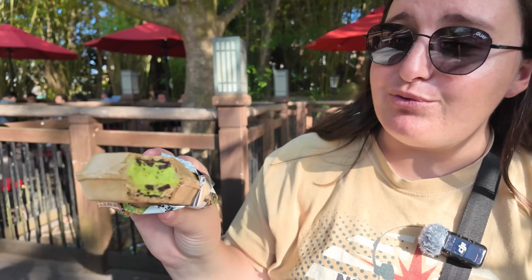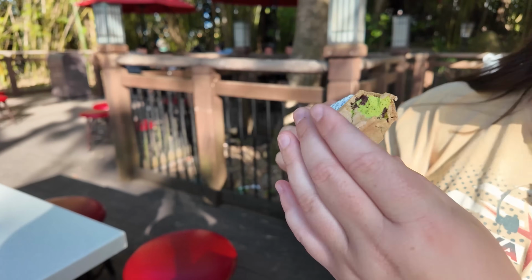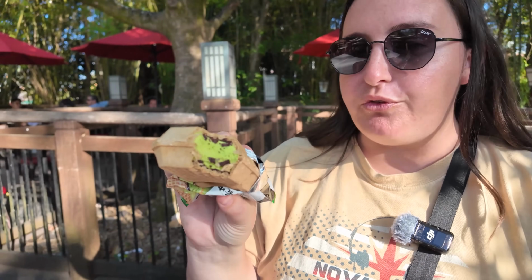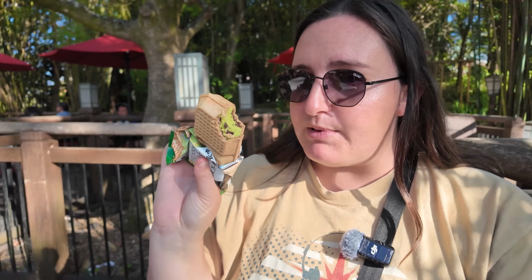I was right. A little bit of chocolate in there is really nice. The matcha ice cream has a nice flavor. The wafers are a little hard, but I guess it's just because it's frozen. But yeah, this is really good for $3.99. I cannot believe the price of this. You could come get this instead of a Mickey bar or a Mickey ice cream sandwich. A lot cheaper and maybe even better.